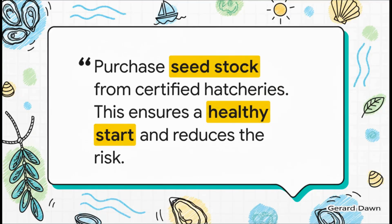Okay, hang on. This is super important, especially if you're new to this. Where you get your seed, your baby shellfish, is one of the single biggest decisions you'll make. Don't cheap out here. Go to a certified hatchery. It's like insurance. It gives your farm a healthy start and can save you from a catastrophic disease wiping out your whole crop later on.